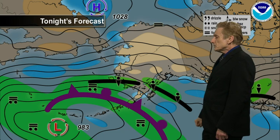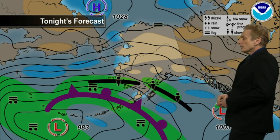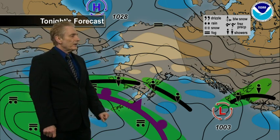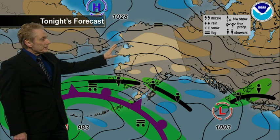Otherwise, partly to mostly cloudy. Southcentral Alaska, of course, more clouds the farther south you are. That condition back along the North Gulf Coast. Fair over the interior, and winds on the light side all the way up to the Arctic coast again. Possible areas of low clouds and fog on the east side there. A little more offshore flow, keeping it better on the west end, right into the Chukchi Sea.